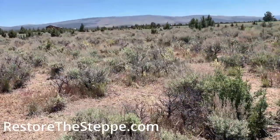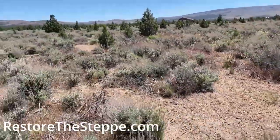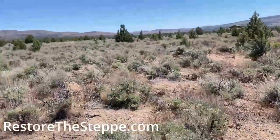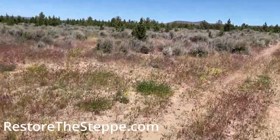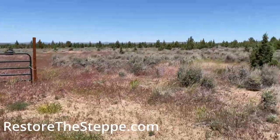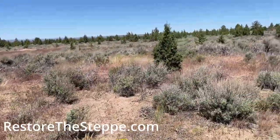It pretty much all looks like one variety of grass down here. I mean, it's just really nothing. No diversity to speak of. A little bit next to the roads. Little flowers over there, nothing major. A lot of cheatgrass. A lot of sage.